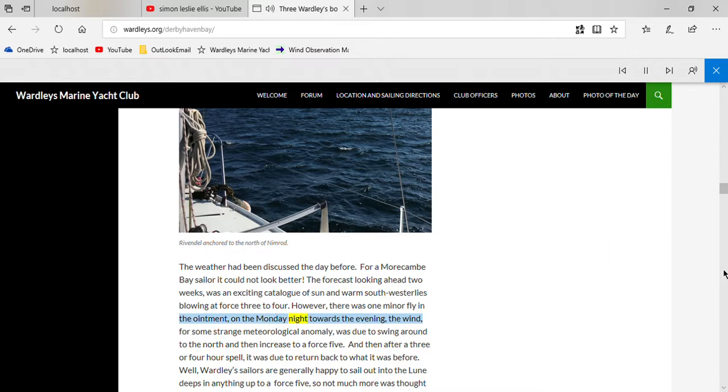On the Monday night towards the evening, the wind, for some strange meteorological anomaly, was due to swing around to the north and then increase to a force 5. And then after a 3 or 4 hour spell, it was due to return back to what it was before. Well, waterless sailors are generally happy to sail out into the Lune Deeps in anything up to a force 5, so not much more was thought of it.